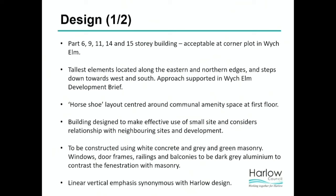The tallest elements would be located along the eastern and northern edges and step down towards the west and south. This approach is supported. It would be horseshoe shaped, centred around the communal amenity space at first floor. The building is designed to make effective use of a small site, and it does consider the relationship with neighbouring sites. And it's to be constructed using modern materials, including white concrete and grey and green masonry.